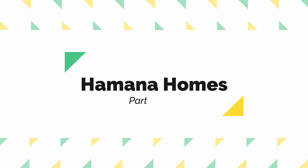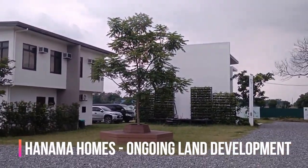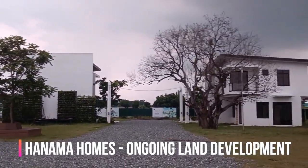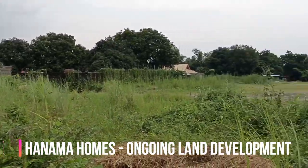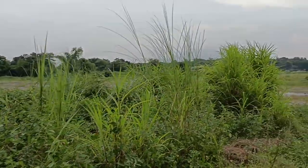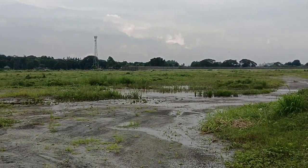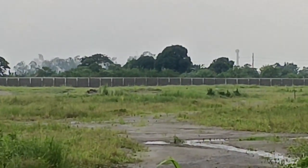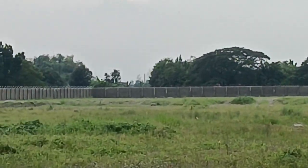Next, we will see the ongoing land development of the subdivision. Perimeter wall are almost 100% constructed.